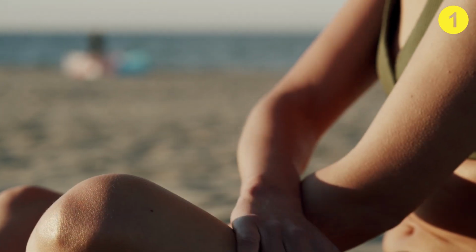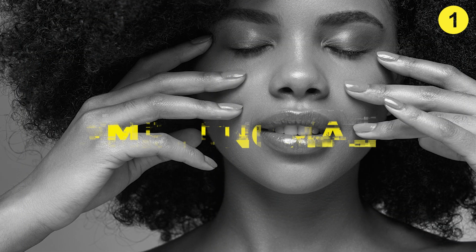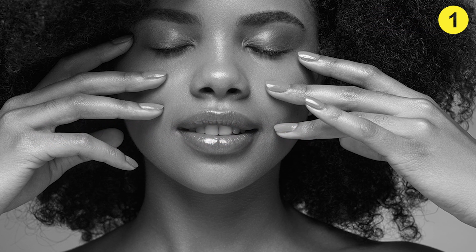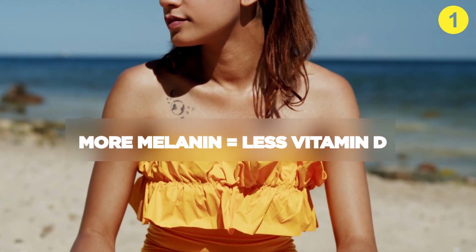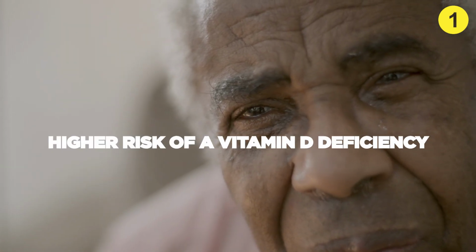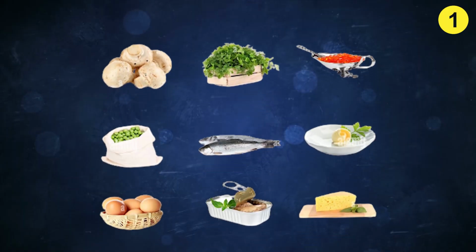Unfortunately, this also means that people with dark skin are at a higher risk of developing a vitamin D deficiency. Even though melanin helps protect against skin cancer like melanoma, it can reduce the ability of your skin to produce vitamin D when exposed to sunlight. And since people with darker skin have more melanin, they are not getting as much vitamin D from the sun as they need. This is very true for older adults with dark skin, who are at a higher risk of a vitamin D deficiency. So it's essential to keep this in mind and ensure that you get enough vitamin D from other sources if you have darker skin.